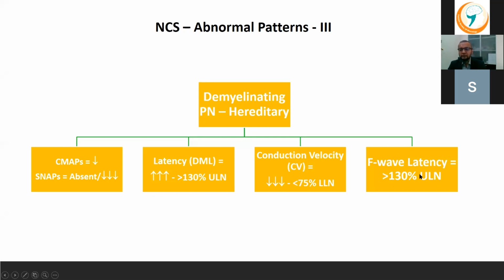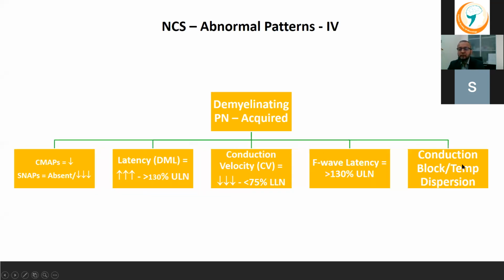And for the latency, the same values apply for the F-wave latency. You add conduction block and temporal dispersion as discussed earlier. This fulfills criteria for acquired demyelination. The rest of the demyelinating criteria is the same.